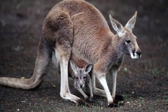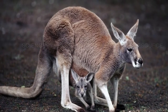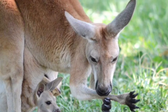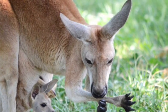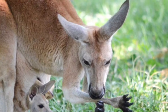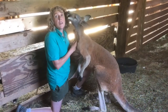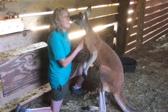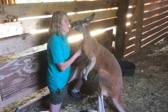These Joeys, as a young kangaroo is called, continue to develop within the pouch. Eventually, they stick their head out to look around. At about 6 months old, they first explore outside, and at 8 months, they can hardly fit back in and leave the pouch for good. This is Gideon, our male kangaroo, and at this point, he is over 125 pounds. Whoa. It's hard to pick him up now.